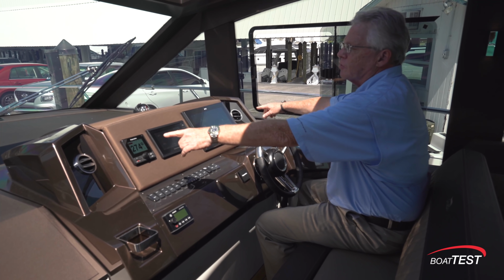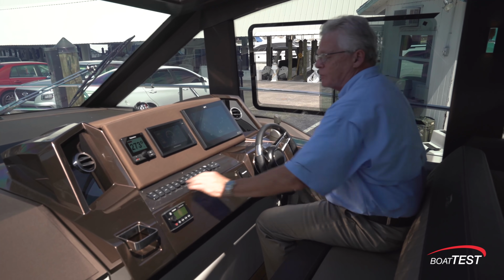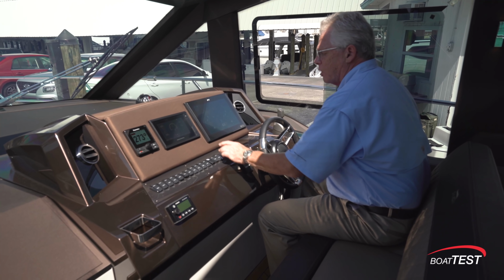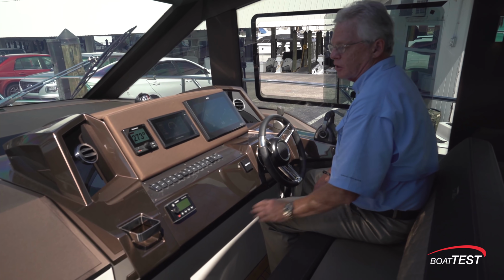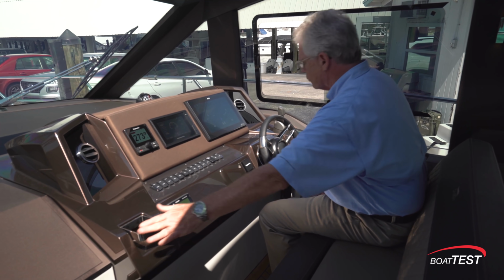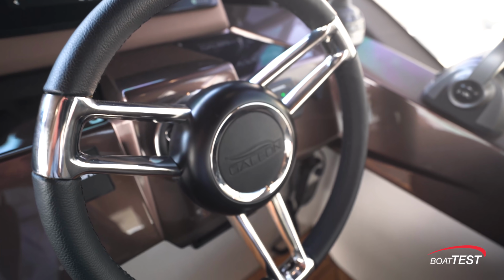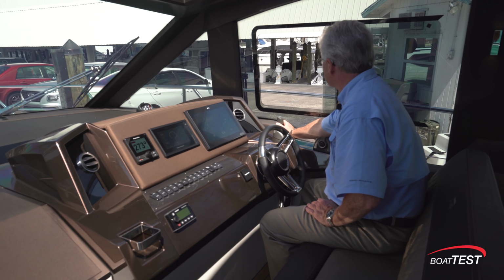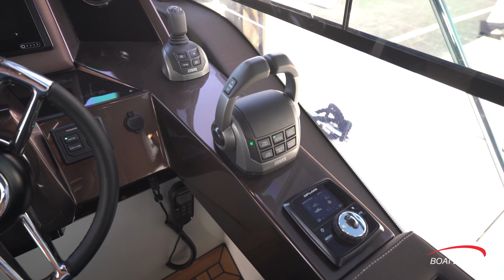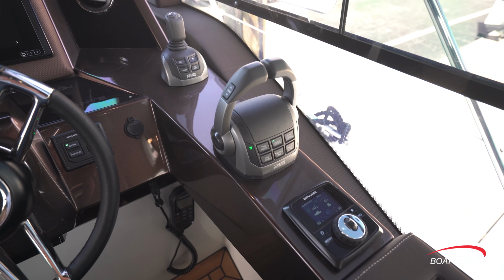Heat and air conditioning vents over to the side, I like seeing that. Row of rocker switches just below, and the horn is all the way to the outside, another feature I like to see. Fusion stereo, beverage holder, steering wheel is mounted to a fixed base, ignition's over on the side, the IPS joystick, and then the digital throttle and shift. Zip wake trim tab controller.